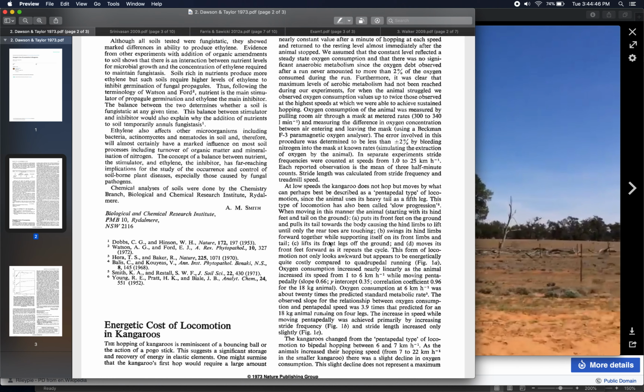So I'd hook you up to a treadmill and have you wear a mask that kind of tethered you to this computer that was measuring the things that I needed to do that. They did that here, but they did it in kangaroos.